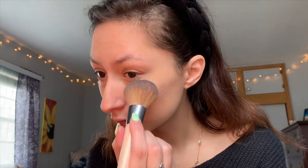I have the Maybelline Fit Me Loose Powder. I also really like this powder. I think it blends really seamlessly, and it's pretty long lasting. Dab some on the brush. I like to pat it under my eyes just to make sure my makeup is staying in place. Okay, and then I'm going to bake just a little bit with this loose powder. So I'm gonna dip it into the beauty blender and just put that right under my eyes like that.